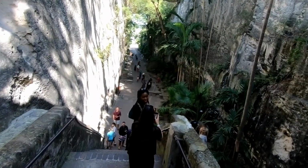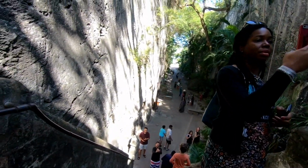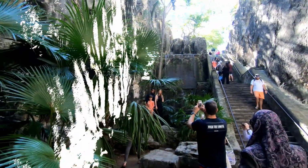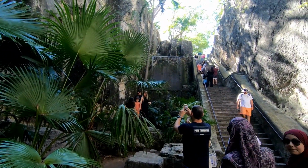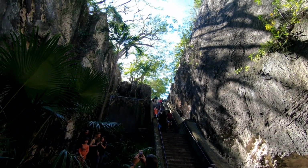And down we go. It really wasn't bad at all, and in no time we were down at the bottom looking up. You can see people taking advantage of the great photo opportunities here. There is no shortage of photo opportunities in Nassau.